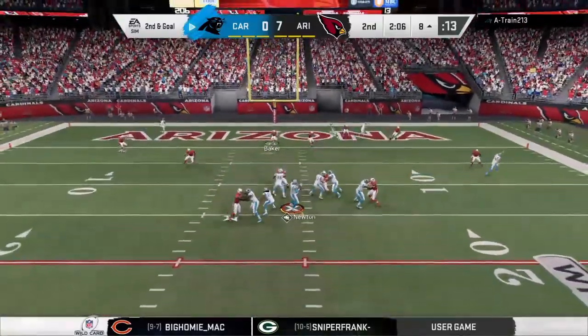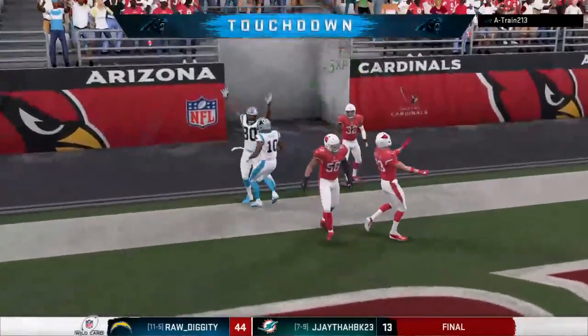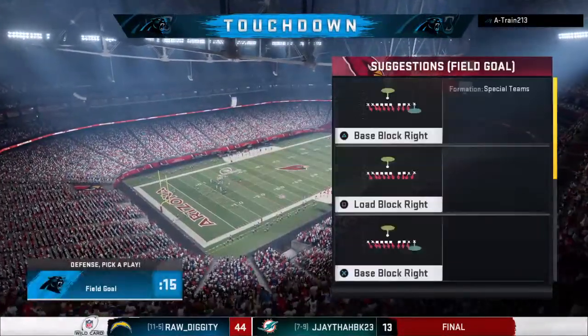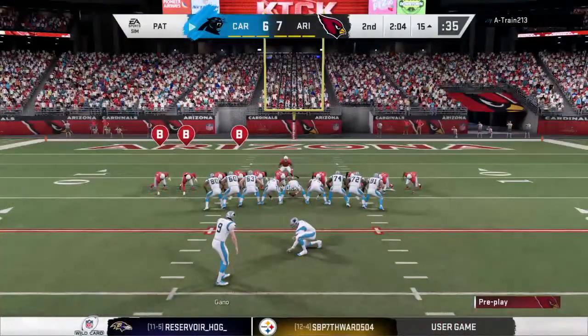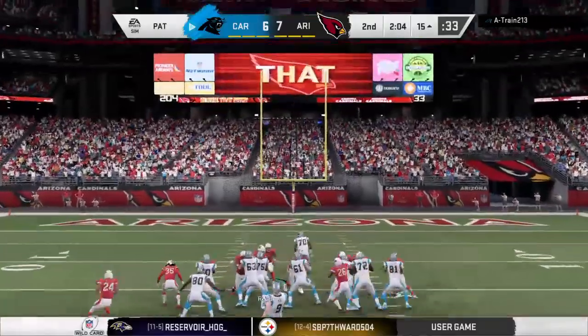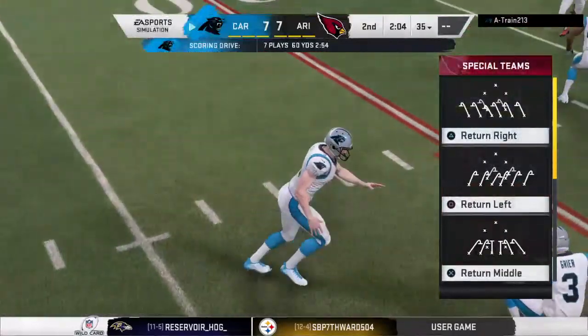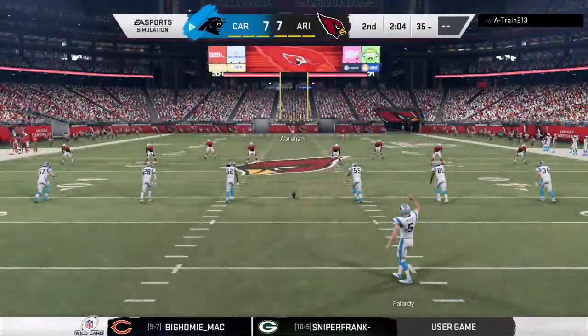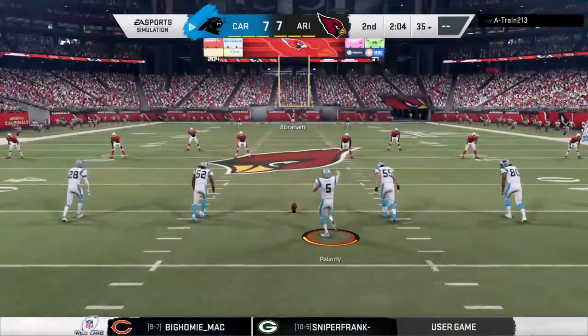On 2nd and goal, Newton. And he's got his man. It's Samuel. Touchdown, Carolina. 8 yards on the touchdown pass as they are now on the board here in the first half. Gano the extra point, and we are tied at 7. So all even at 7 now as they kick it away.